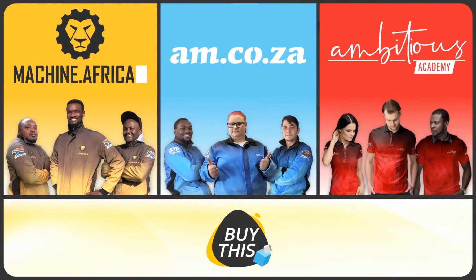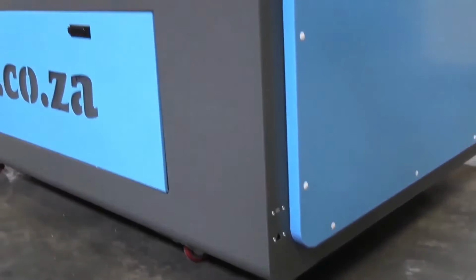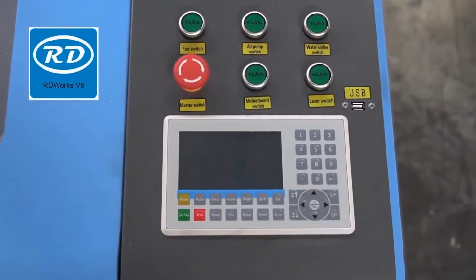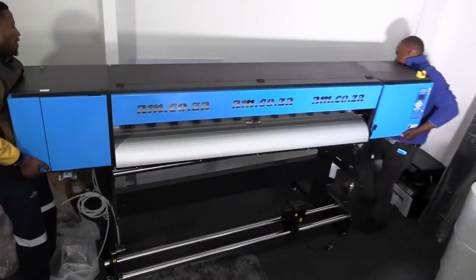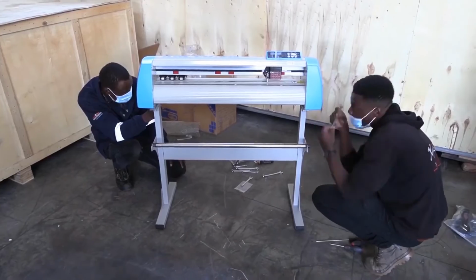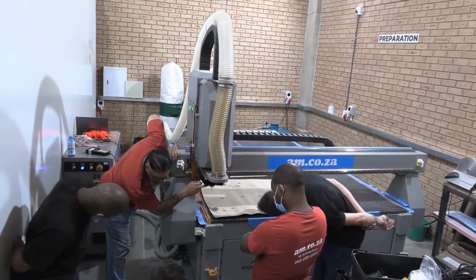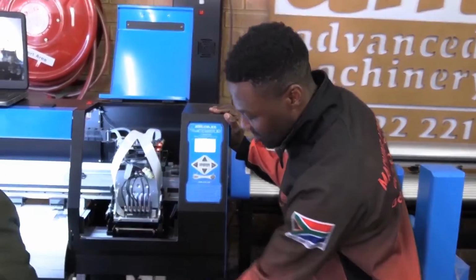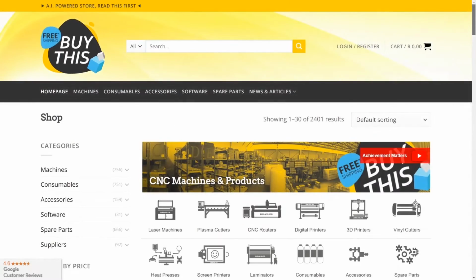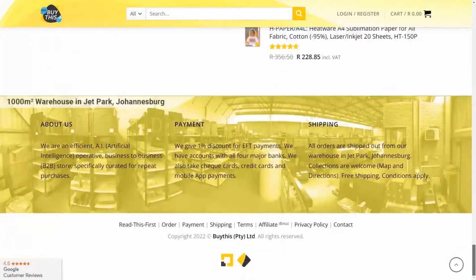Our group now comprises 4 businesses. am.co.za is our main business and supplies the machines, spare parts and consumables. Machine.Africa does the installations for our clients and handles on-site and factory repairs. Ambitious Academy ensures that our clients achieve the very best levels of productivity by providing training and certification. And our automated AI-driven online store, Buy This, brings all products online and distributes countrywide.